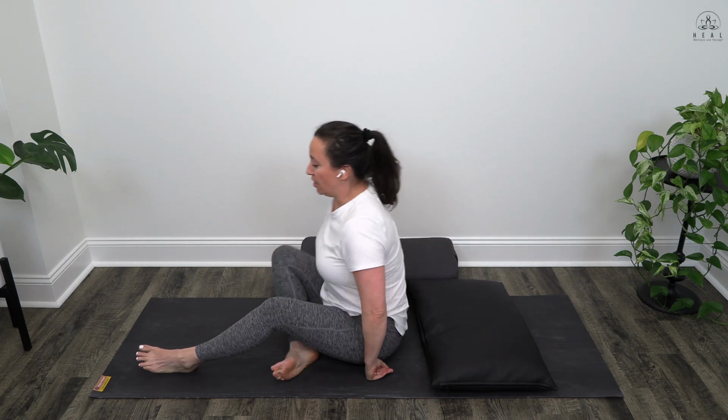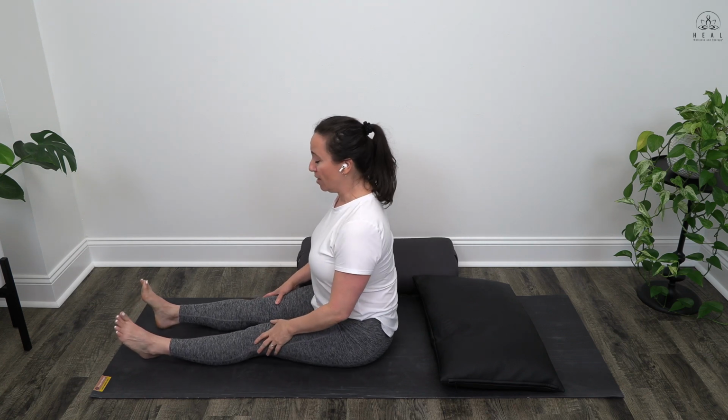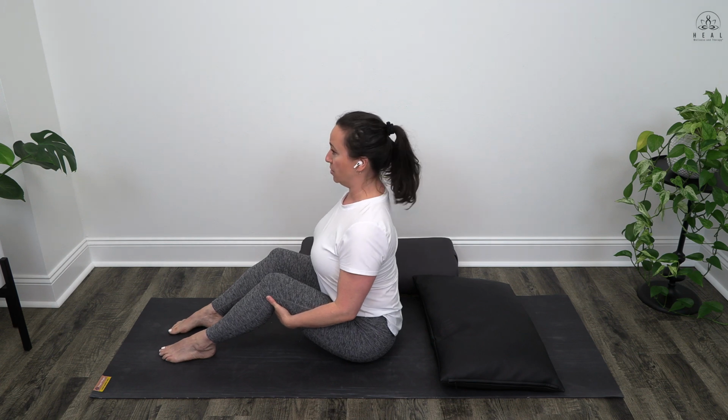So allow yourself to once again position yourself in long sitting staff pose. Again, make sure please that your pillow is behind you so that your head will go off the end of the pillow into extension. Now, you can stay in staff pose for your breathing, or you can bring yourself into a long sitting hands behind to hold on if you've got some weak abdominals.